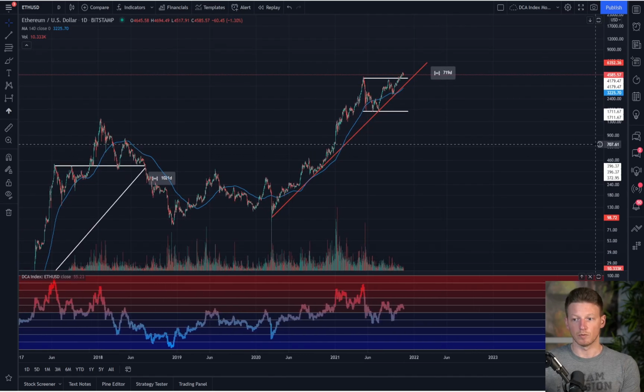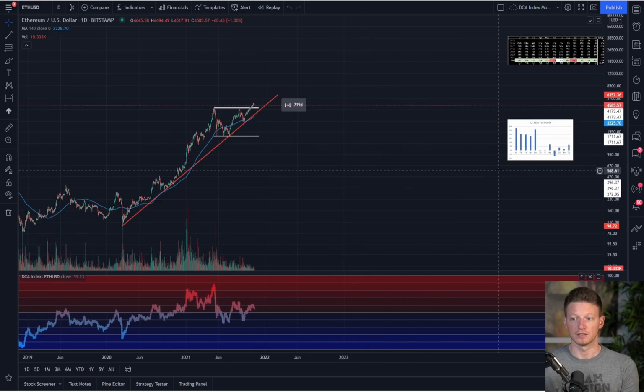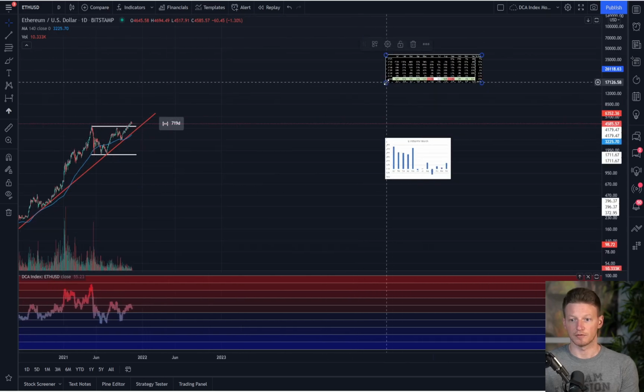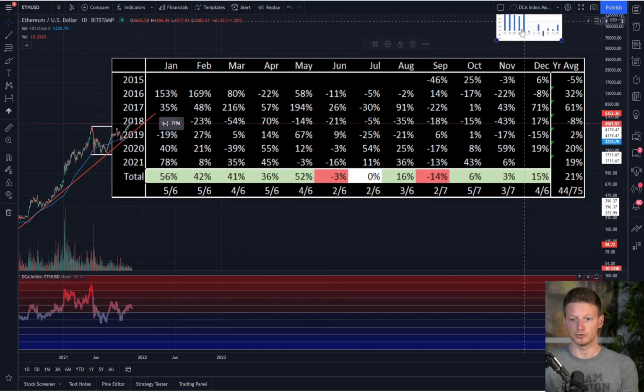So ultimately what we want to do is take a look at what Ethereum does with respect to USD by month. And so let's go ahead and come over to these charts. So this is the Ethereum to USD by month and how much Ethereum has either increased or decreased each month.